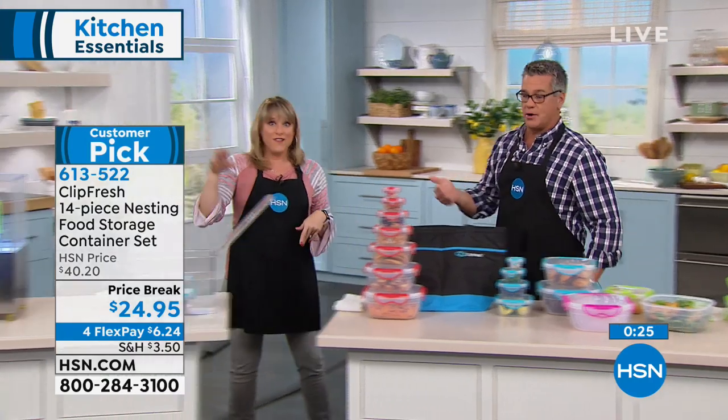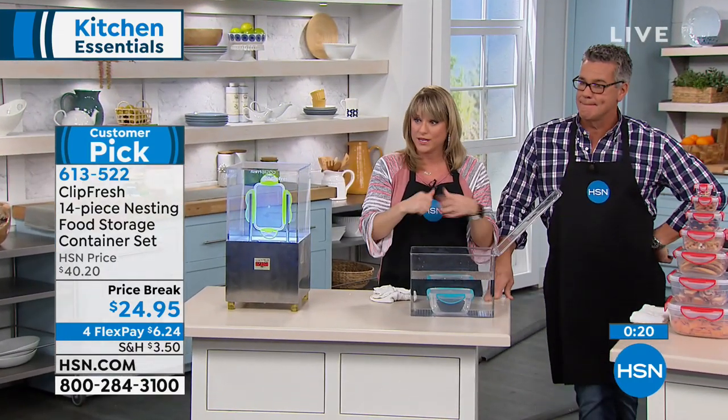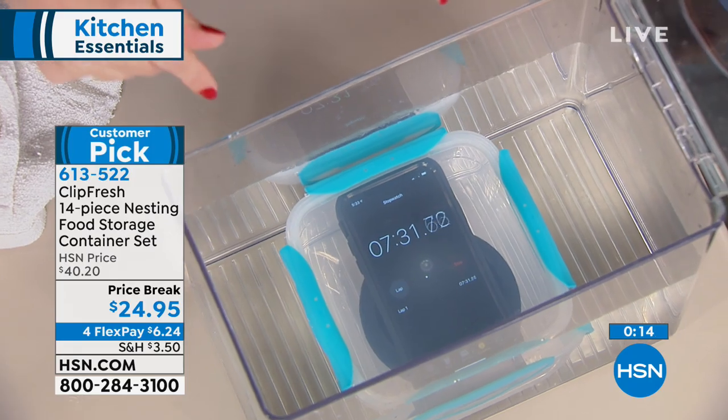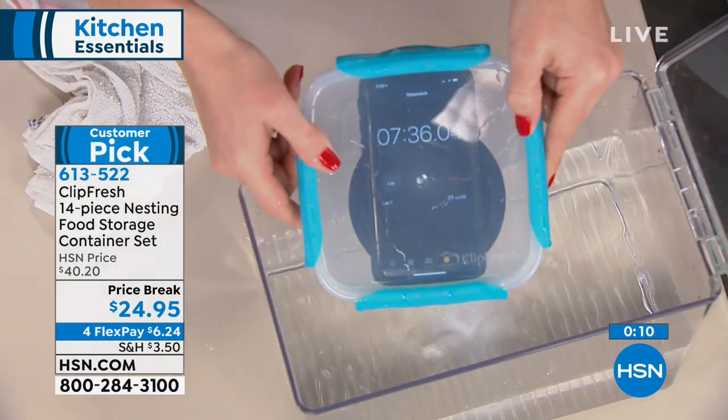Let's go back to my phone. If you're just joining us, I started my phone underwater at the very top of the presentation, which was 7 minutes and 26 seconds ago. It is still underwater, completely dry. These are leak-proof, airtight, watertight. Look. Not a drip, not a drop.